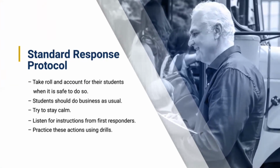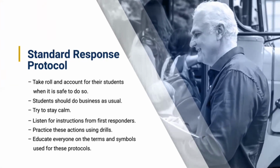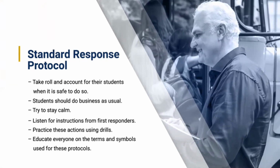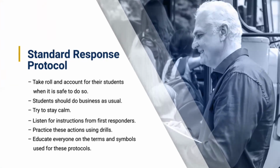Practice these actions using drills and make sure everyone is aware of the terms and symbols used for these actions. With the standard response protocol in place, along with effective drills, lives can be saved when a situation becomes critical.